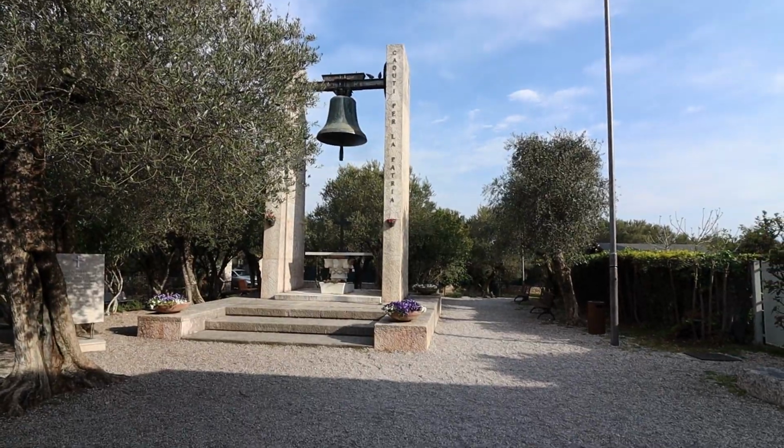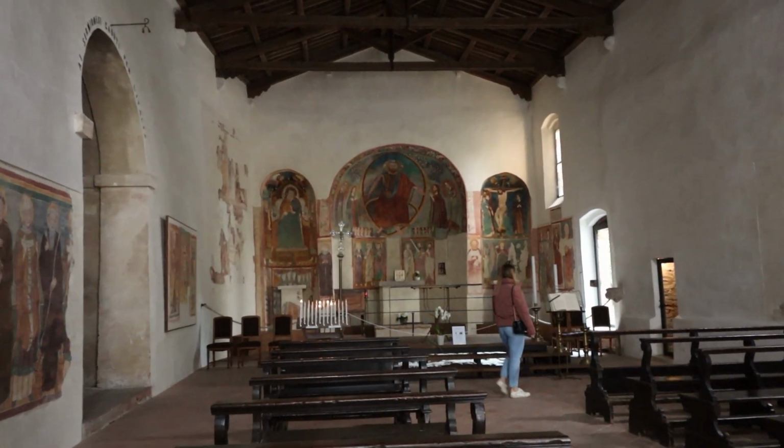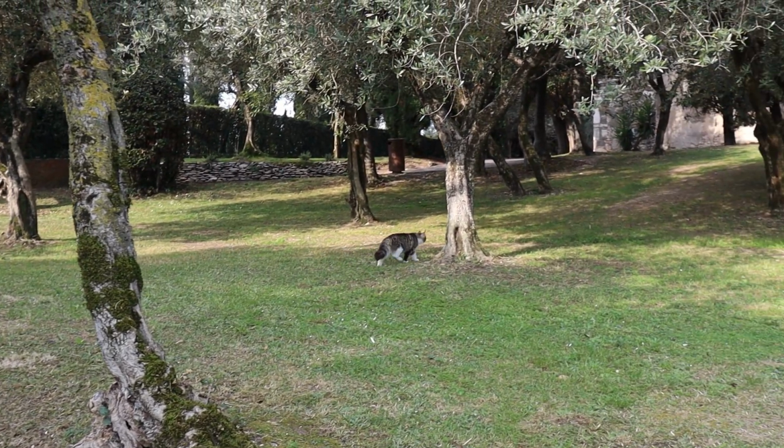Today we're driving back home, but we haven't walked all the way down to the end of the peninsula, so that's what we're doing before heading back. We passed a very old church, and now we're on to see the archaeological site of Sirmione. I think we're almost here. And then just sit here a bit, relax before making our way back.